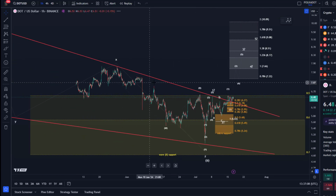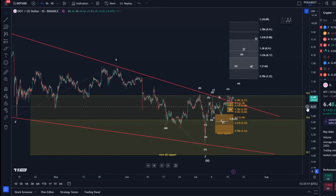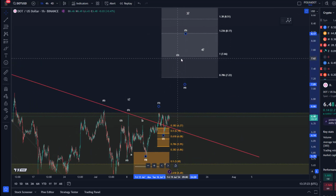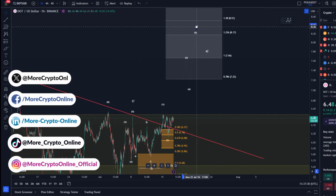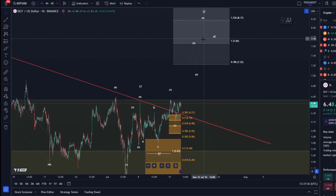DOT has broken out of the wedge pattern to the upside that we discussed here. So you see here this descending wedge pattern. As I said, the price broke out, but hasn't really shown that upside momentum that I want to see to get some clarity that we're really moving now in the third of a third wave. But if this is the proper breakout, and if we have started a third of a third wave, well, then we should start to see that significant upside momentum shortly.